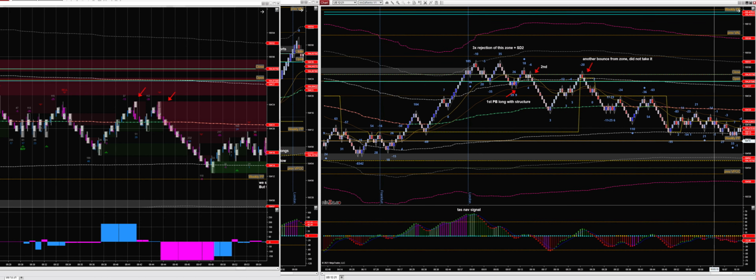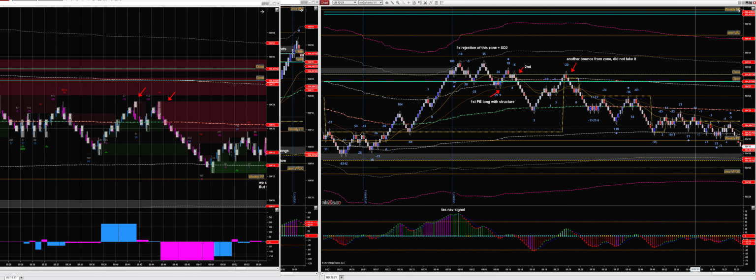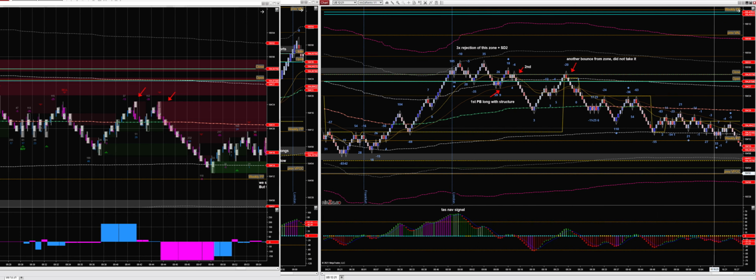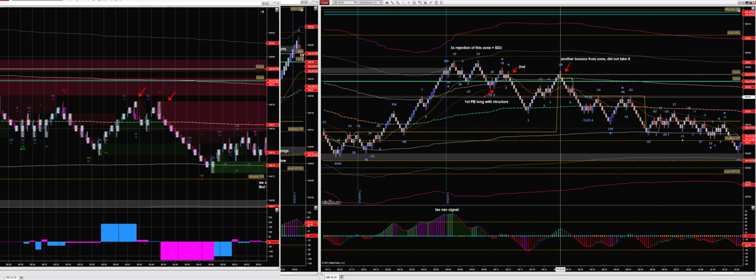But we're sitting on top of the weekly pivot point. We got our zone below, we got a low or high level here. Let me check what this one is. Prior low, yesterday's low. And we got a previous VPOC. So structure wise, this thing is really going downwards.